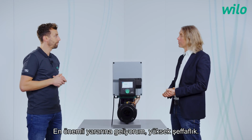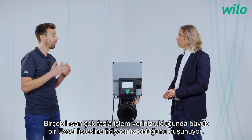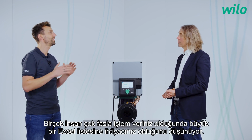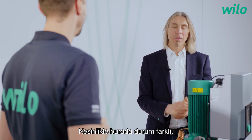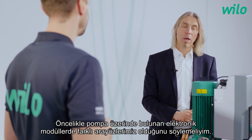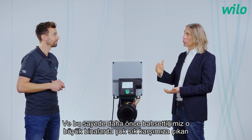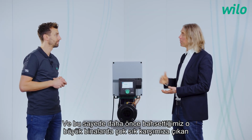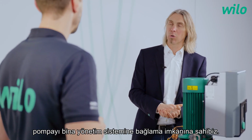That brings me to the last benefit, high transparency. A lot of people think when you have a lot of operation data, you need a big Excel list. What is the solution when we take a look at our Stratos GIGA 2.0? That's exactly a bit different. So firstly, I have to say we have different interfaces on the pump, on the electronic module. And with this, we have the opportunity to connect the pump to the building management system, which is something you can find very often in such big buildings, which we have mentioned already.